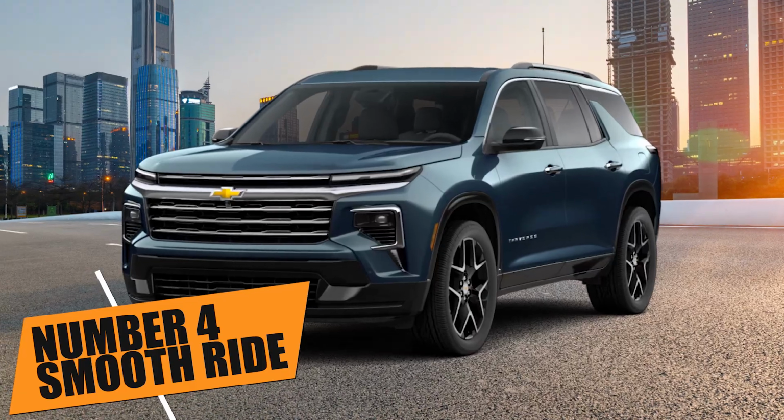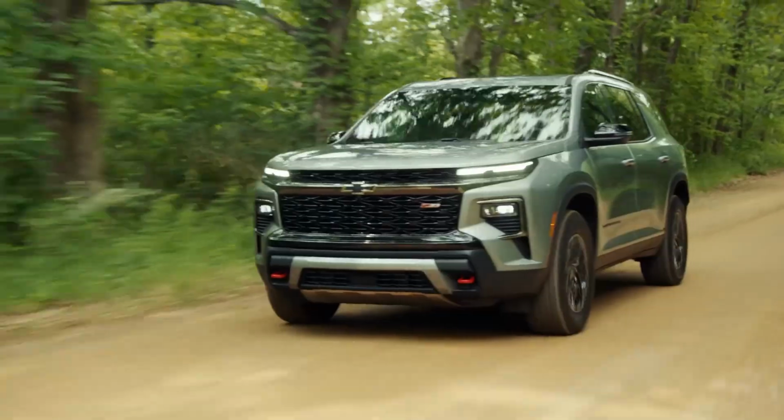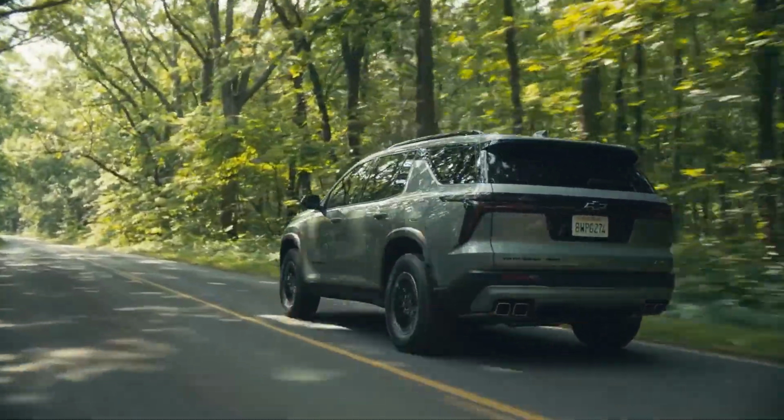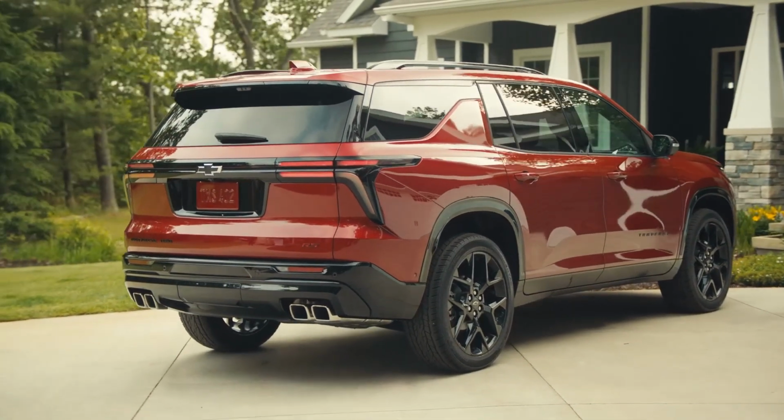Number 4. Smooth ride. While competitors chase sporty handling that nobody actually wants in a family SUV, the 2026 Traverse will double down on what matters most: comfort for every passenger. Chevrolet engineers understand that families don't need track-ready suspension tuning.